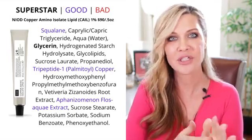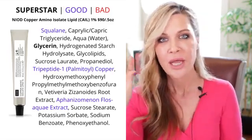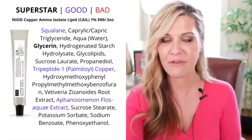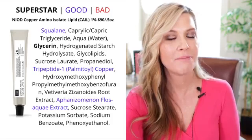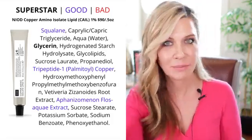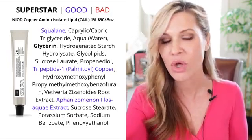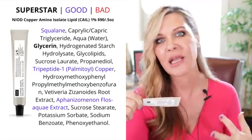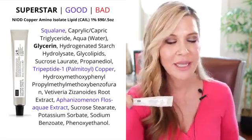Now they have attached an additional palmitoyl to the GHK-CU for added benefit. You're supposed to get barrier repairing benefits from this one as well. I can completely see how that is possible with the ingredient deck and with the consistency. And I do think that with all of the things that we do to our skin, probably the one thing that we leave out the most is barrier protection.